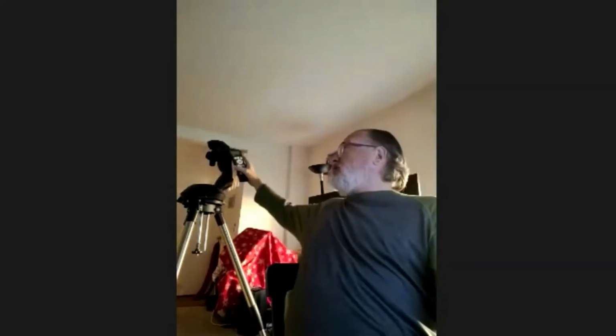So you see behind me, this is a mount, and it's a go-to mount. This particular one is by Celestron, but Orion and there are other people that make them. And the important thing about it is it's got a little computer in the keypad that knows the position of 40,000 objects in the sky. What's important about it, though, is that it will track the object in the sky.